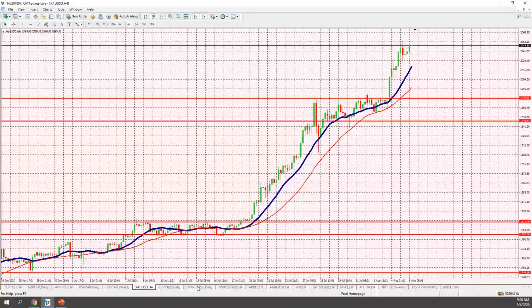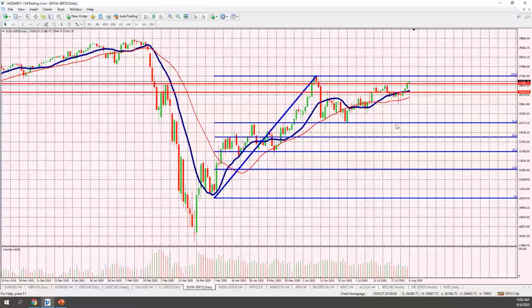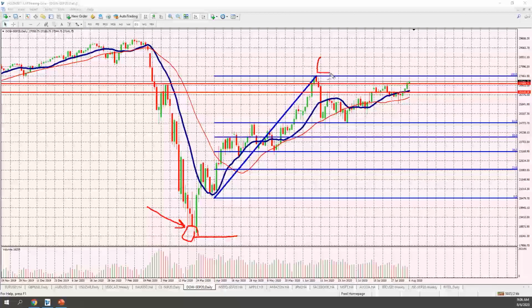Now jumping into the Dow Jones, we're looking at a daily chart. So I just want to highlight how much we've come since March 18th, when we hit this low of 18,300-ish level. And we've challenged this 26,500-ish level right there. Now, what I like about this is that it's making higher highs, higher lows and higher highs. That's 3 right there.